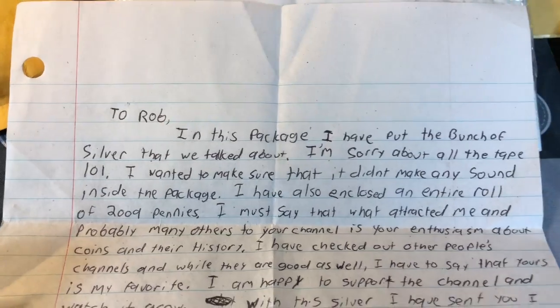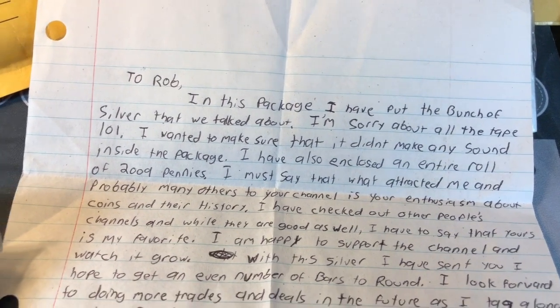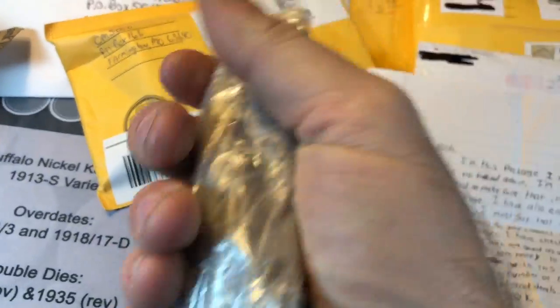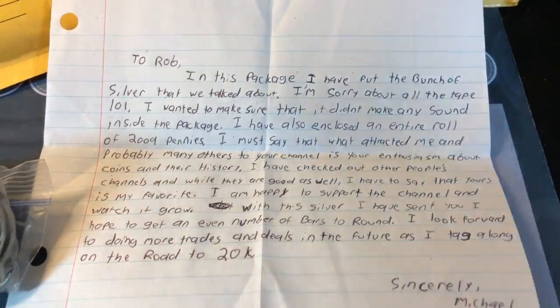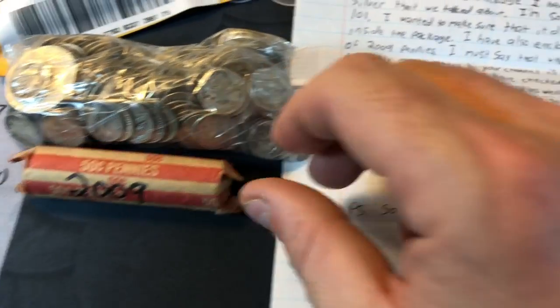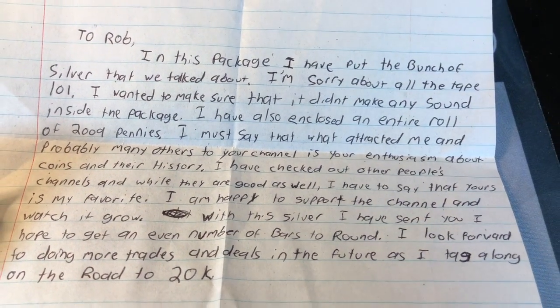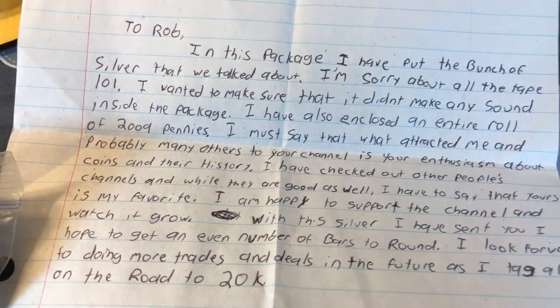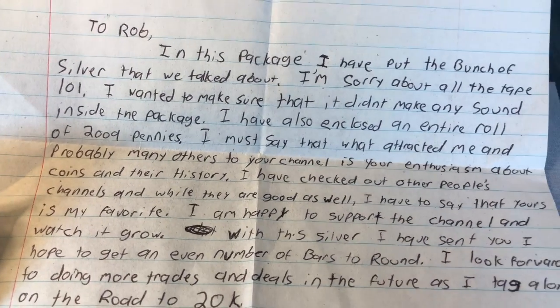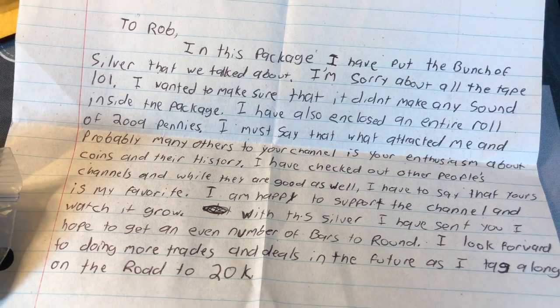Michael writes, "To Rob, in this package I have put the bunch of silver that we talked about. I'm sorry about all the tape, LOL." He wanted to make sure it didn't make any sound in the box. It pretty much doesn't. He's also enclosed an entire roll of 2009 pennies. "I must say that what attracted me and probably many others to your channel is your enthusiasm about coins and their history. I've checked out other people's channels, and while they're good as well, I have to say that yours is my favorite. I'm happy to support the channel and watch it grow."